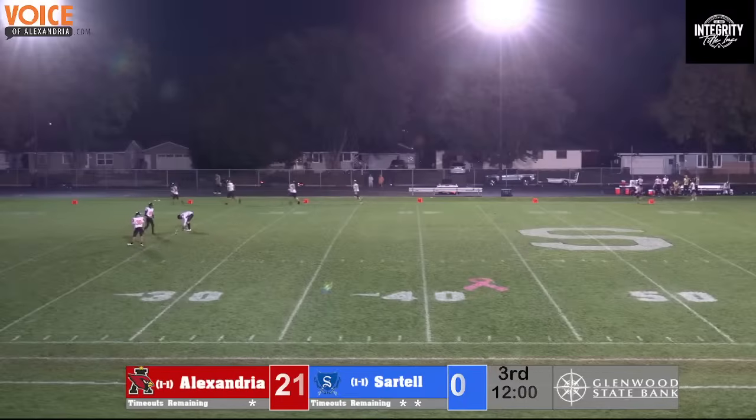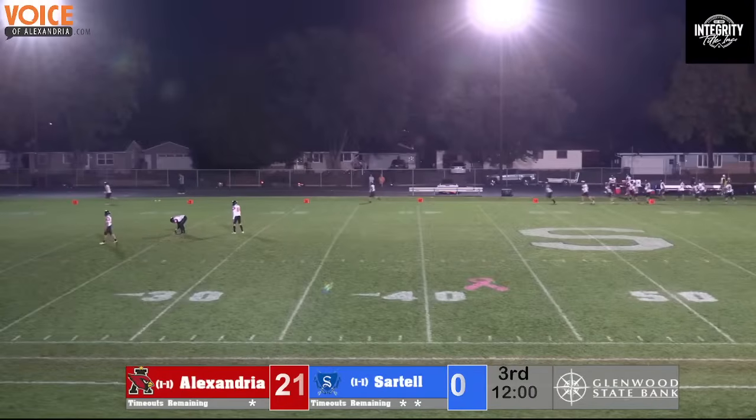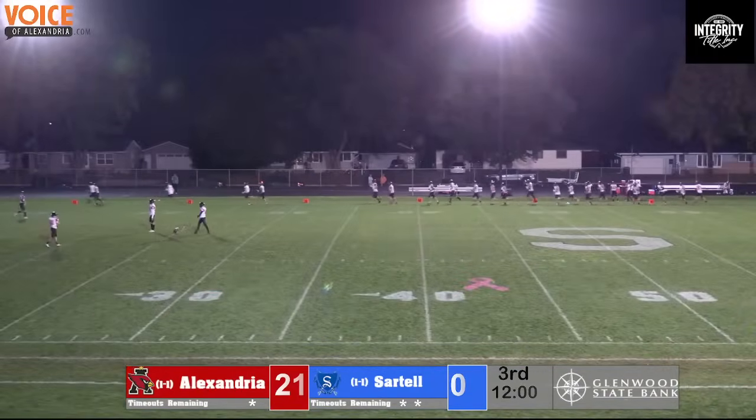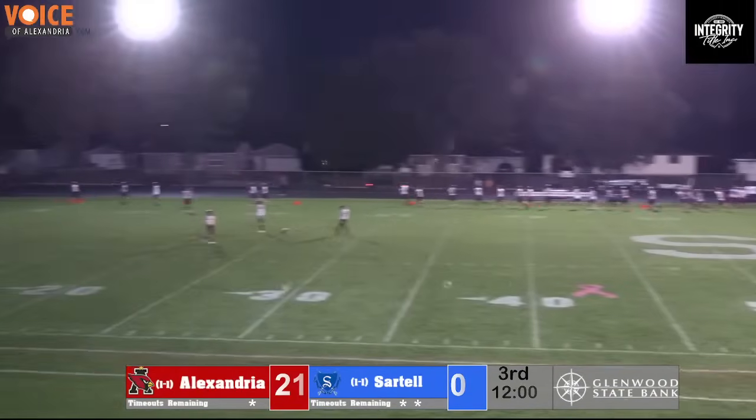But yeah, as Alexandria's players do start to come back on the field, I would guess that our game will be held up until they can get the lights on. Starting to see a couple. Sometimes the old system of lights.